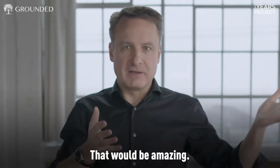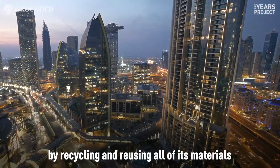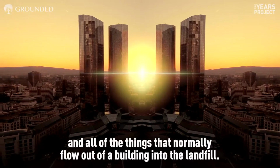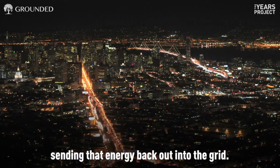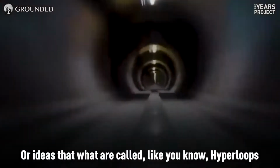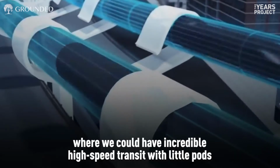That would be amazing. Or a building that achieves basically net zero waste by recycling and reusing all of its materials and all of the things that normally flow out of a building into the landfill. Or a building that generates more electricity than it consumes inside the building, sending that energy back out into the grid. Great ideas.